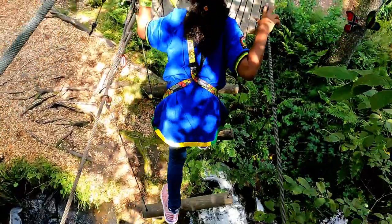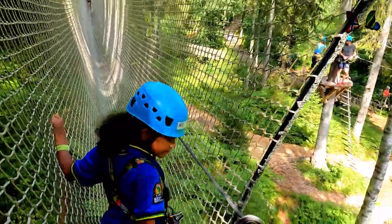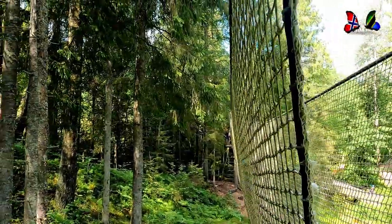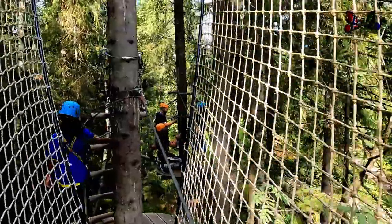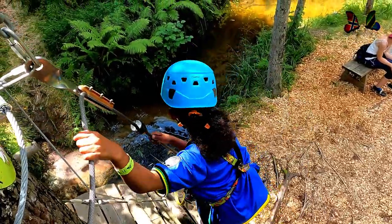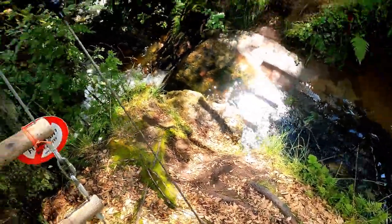As I said before, this is a total exercise. You use all the muscles in your body to hold yourself. You feel safe, yes, but there's this instinct that gets you to hold yourself and get through the courses. You can see some adults up there. They are taking one of the hardest. And this one is over. There's water running around, some small channels of water. And I think this is very beautiful.